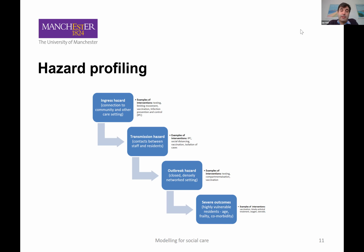These settings are connected to the community, and this setting could be a prison, it could be a care home, it could be a hospital. And there's some flux between them and the community that brings the disease in. And then once it's in that setting, there's a transmission risk. For a care home, those contacts are requiring care, so they're close contact.